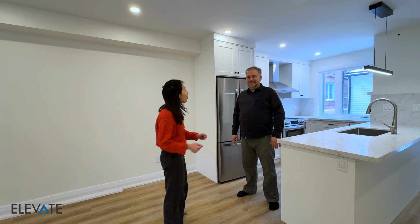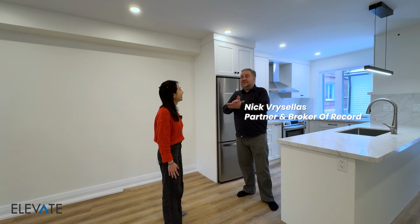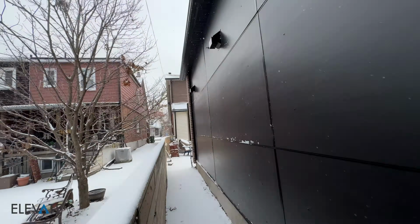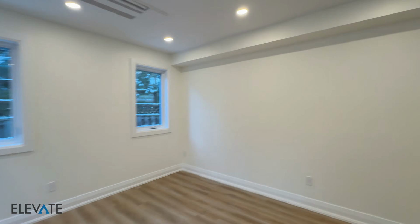All right, first stop, we're at Nick's Garden Suite. Nick, tell us about this build. Well, welcome. This build is in the East End. It is a 2-story, 1,075 square foot, 2-bedroom, 2-bathroom home. We do have a dining area, a living area, and a full-size kitchen.